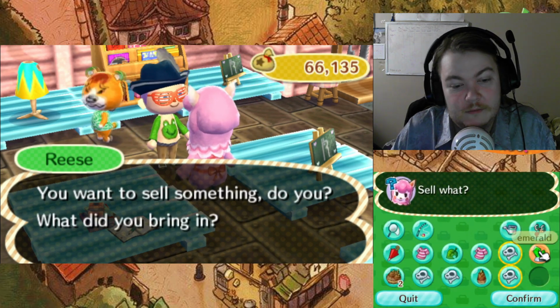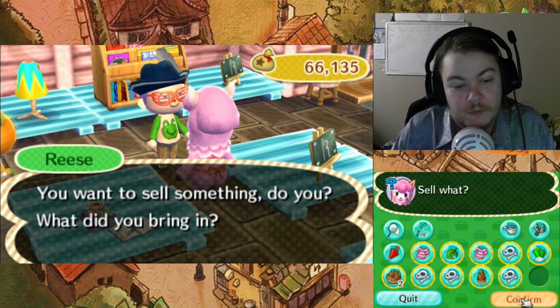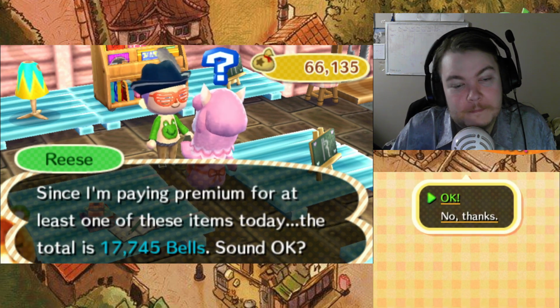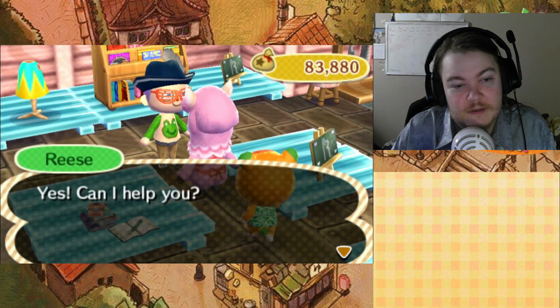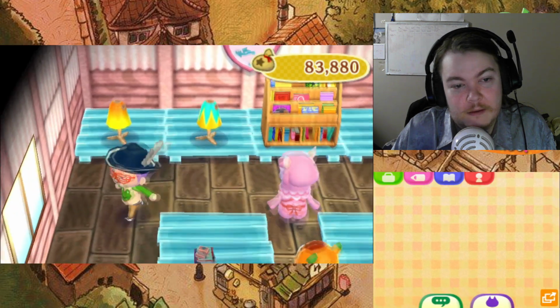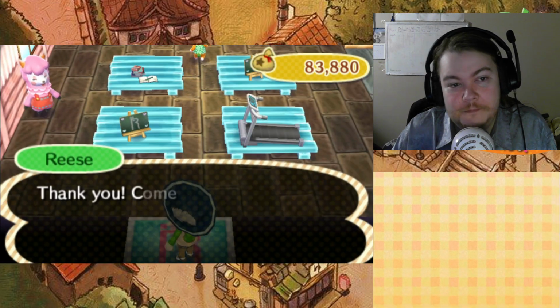I want to sell, like, all of this stuff. Only one bonus item, but it's still something. It's still a chunk of bells. Now, let's see. Turnip price, 111. Okay. Minor profit right now. I'm going to wait and see what the afternoon is like.